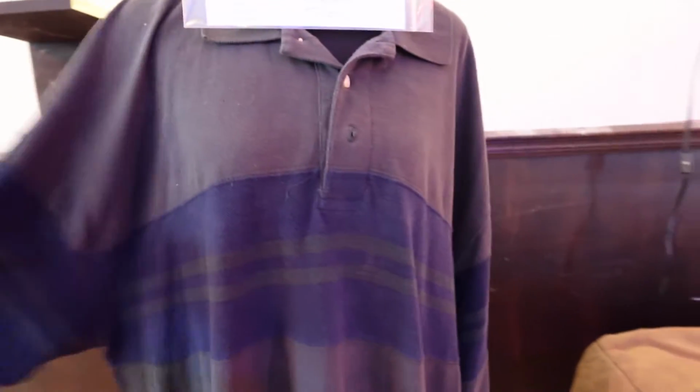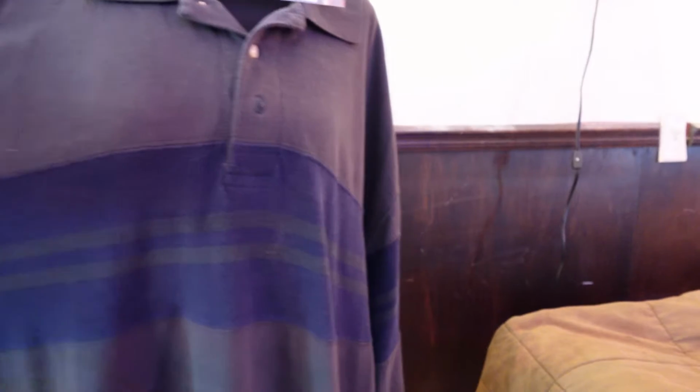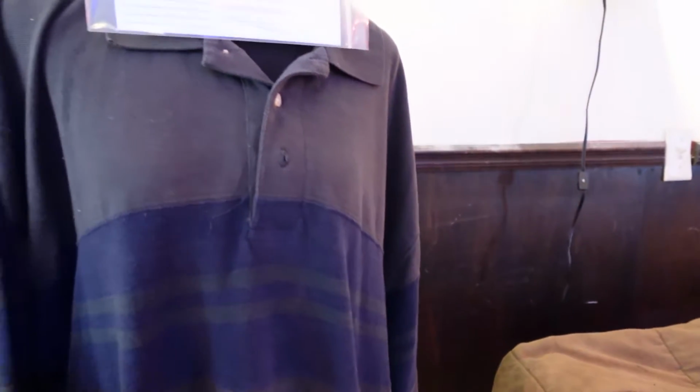And over here, another one from Walking Dead. This is green and blue long sleeve shirt. And I'm not so sure about this one either. It's got like a stripe across the middle. I really don't know. It doesn't say on these who wore them.